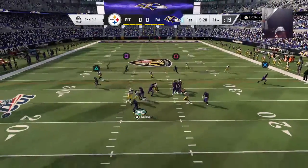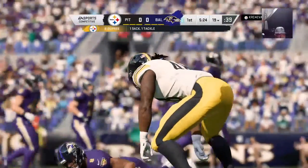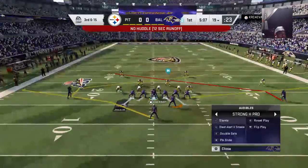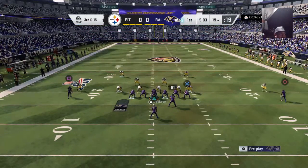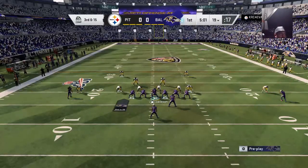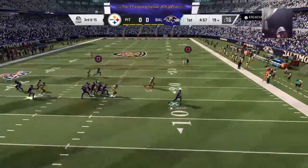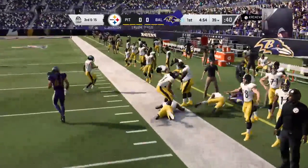From the 31, Jackson steps away, and he can't get rid of it. He's taken down. Now after that sack, it's 3rd and long for Jackson and the Ravens. Brings up 3rd down. There's Jackson on 3rd and long, escaping the pressure right. He's going to run, but he's got a long way to go.